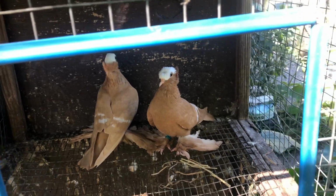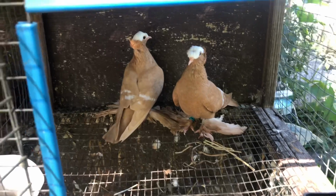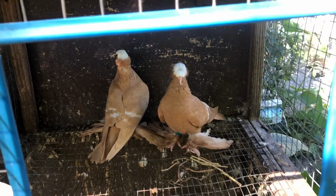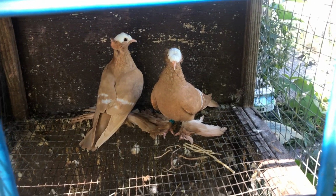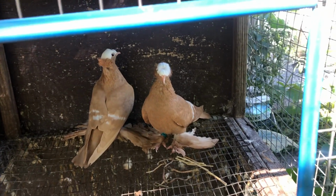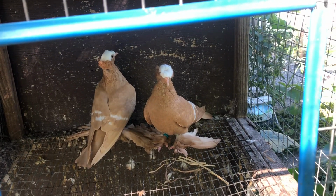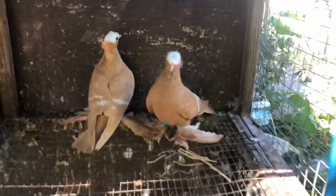The drawback of this cage is that I cannot put in some container for them to take a bath. And also, if you have birds that are used to flying around and then you put them in this cage, after some time they get tired of being in the cage. They want to get out.